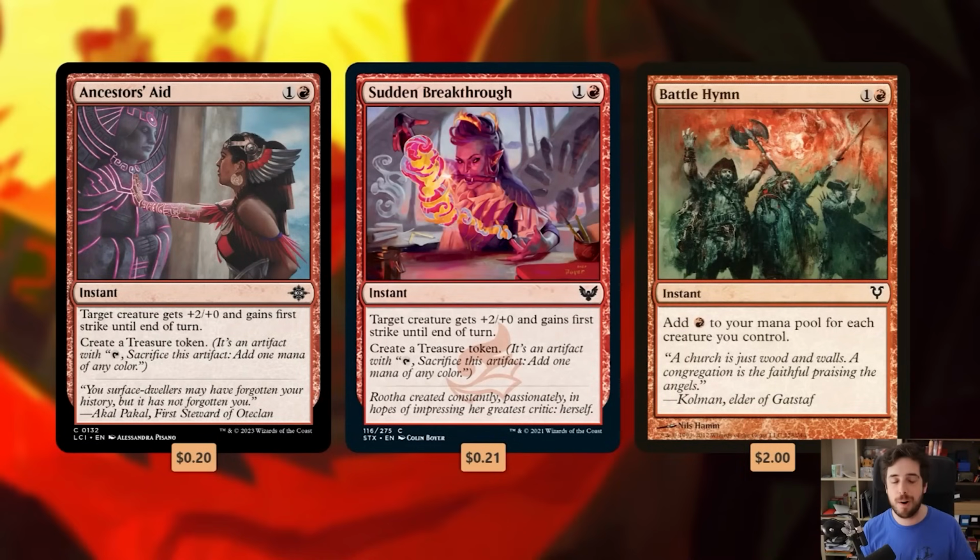So the next part of the deck is actually just generating mana. And we're doing it again by targeting Zada and making mana out of that most of the time. So stuff like Ancestor's Aid and Sudden Breakthrough, we're making a treasure token for each creature we control. And then we get to cast more draw spells and pop off like that.